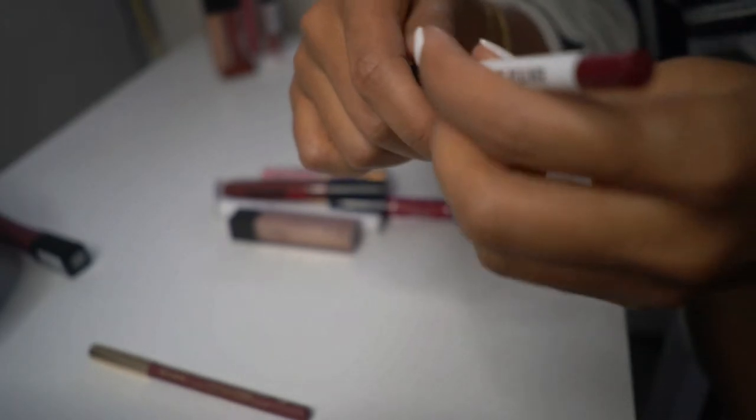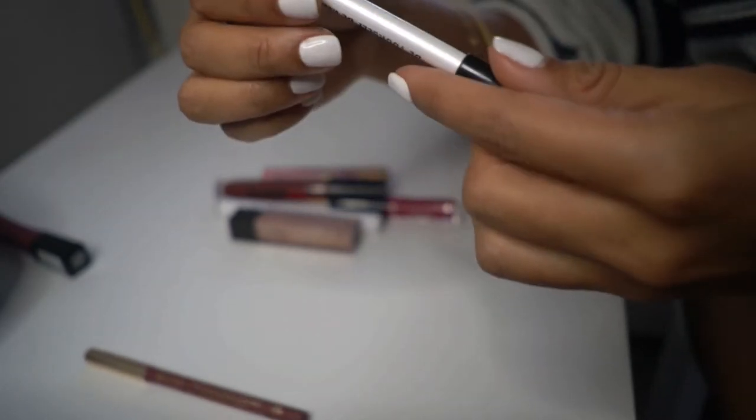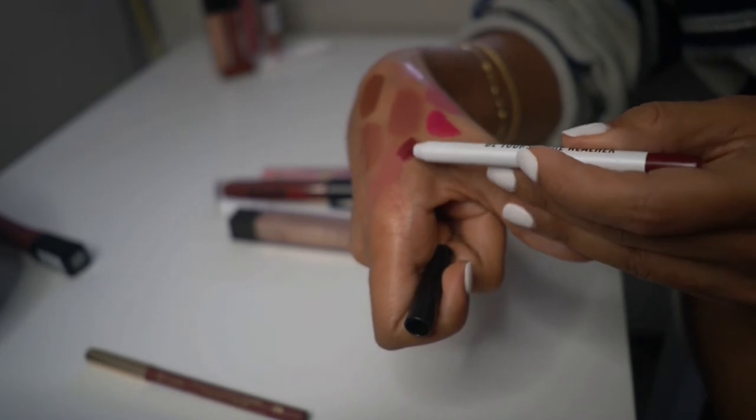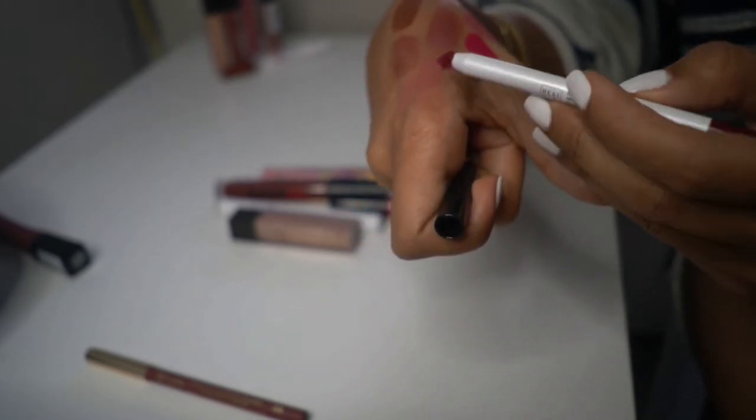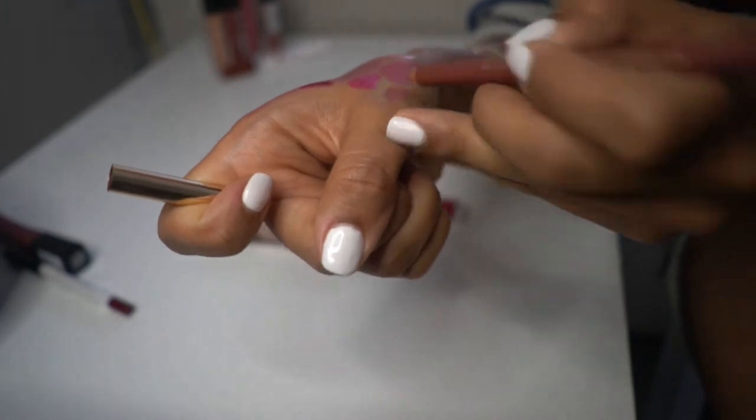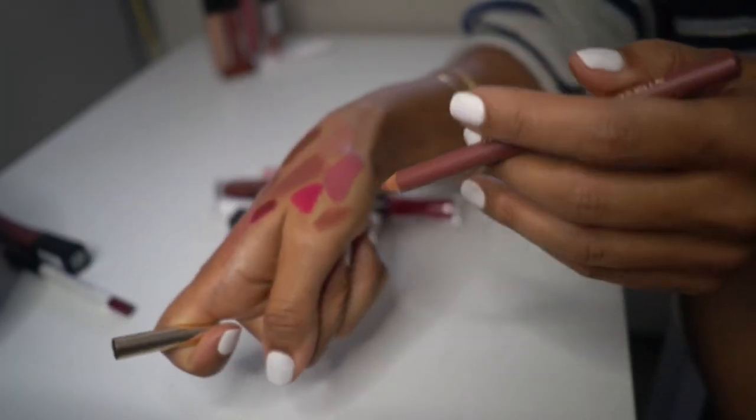Up next we have this red liner from the brand Real Her. I don't even know when or where I got this from, but I know I've had it for a while, so that's a pretty color though. That's like a really nice wine color. So maybe we'll keep her just because I have a lot of wine lipstick colors. Let's see this one. That's a nice liner. Still leans a little pink, but it's not so pink. So we can put these in the we'll keep pile.